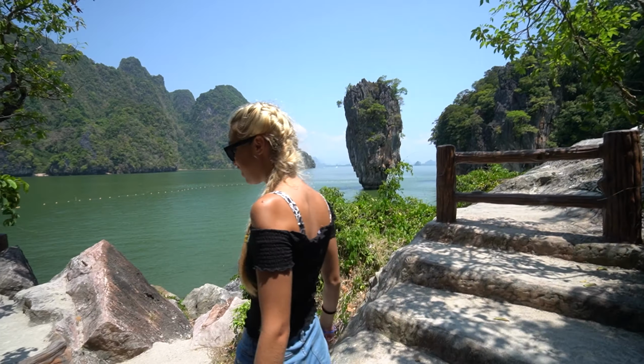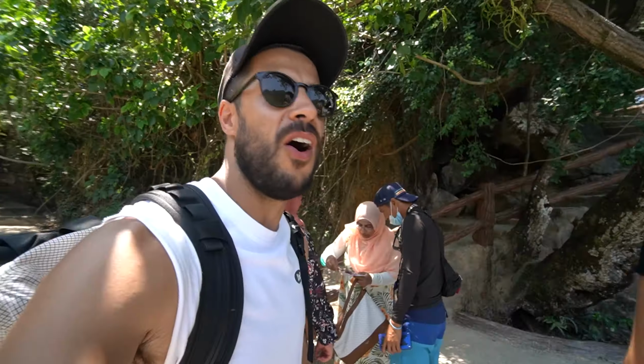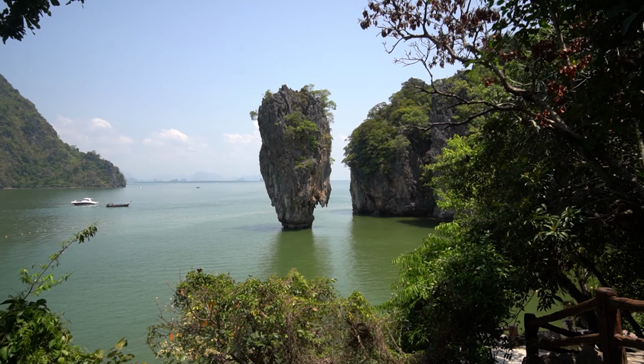Oh my gosh! So there's not just one viewpoint here. Oh well, this side looks nice. What? There looks like there's quite a few viewpoints around this place. Oh, now I'm getting the effect of this rock. It's massive. I can't believe that it's just a single rock just coming out of the ocean.